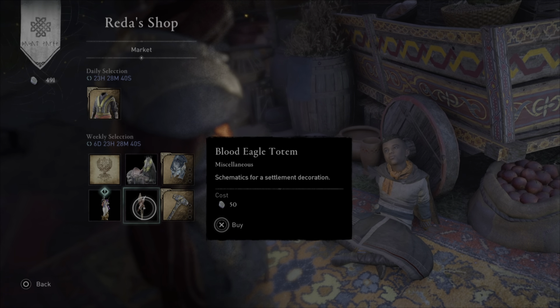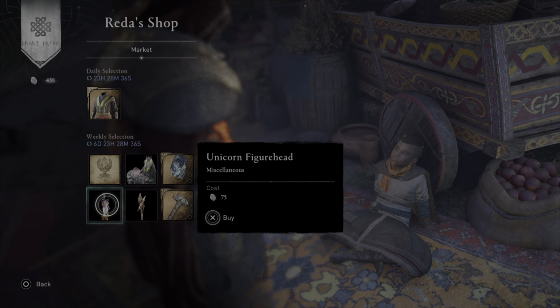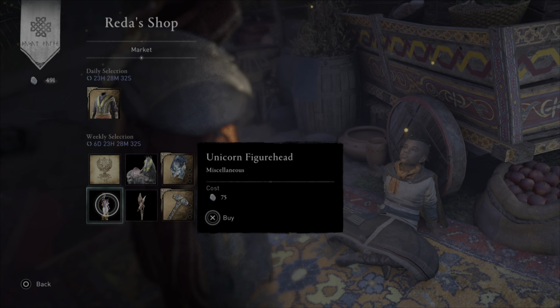And then you've got some totems and they've come down to 50 opals as well. So for every week we're going to get 6 new items. So that's pretty good. It's pretty good. Not bad, Ubisoft, not bad. It nearly makes up for the fact that a lot of people couldn't play the game on the last update.